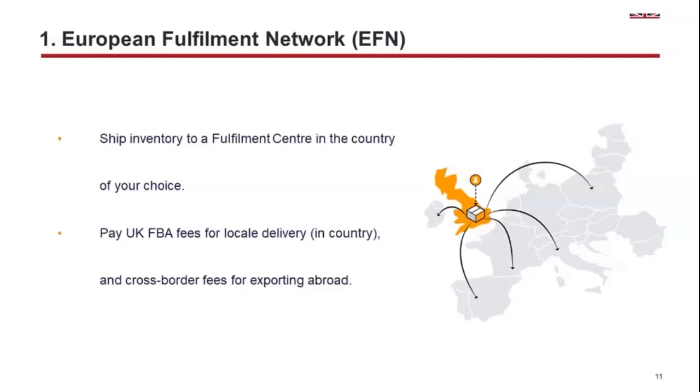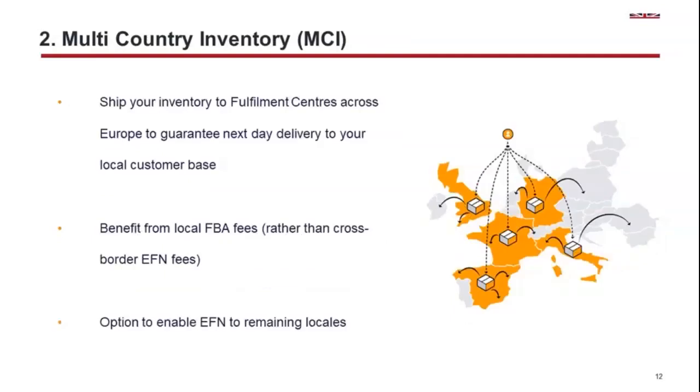You're kind of testing the waters a bit, seeing whether certain products are going to do well and which ones are going to be the best sellers. And then once you've figured that out, one route that some sellers do go down is the multi-country inventory. So rather than sending everything into the UK, you would actually split your stock yourself and then send some into the fulfillment center in, say, Germany, France, Italy and Spain.